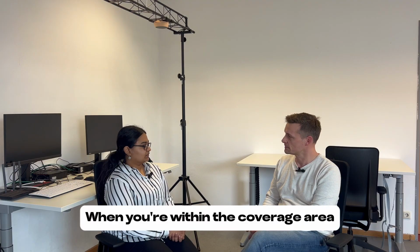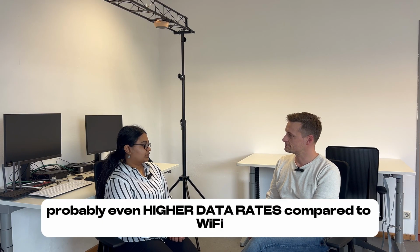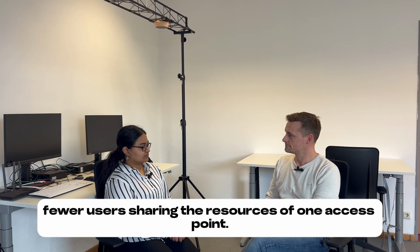So I assume as long as you stay in the coverage area and at the defined range, there is no comparable difference in the user experience compared with Wi-Fi, for example. Yes, so definitely when you're within the coverage area, within the limits that are specified, you have full connectivity and probably even higher data rates compared to Wi-Fi because of fewer users sharing the resources of one access point.